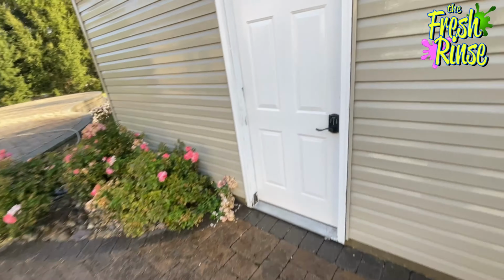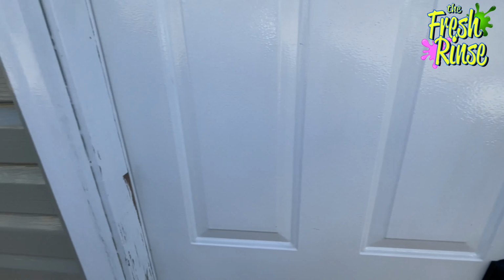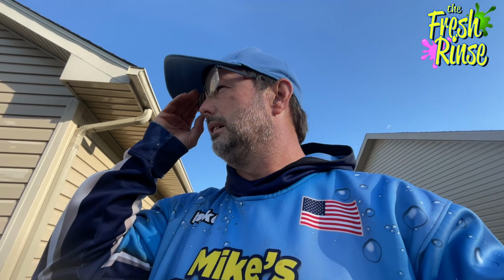Okay, the house and the garage are both completely washed. Let's check out this moldy door. Perfect. We got here at 9 o'clock. We began washing at 9:07. Let's go back to the truck and see how long it took to wash the house and the garage.